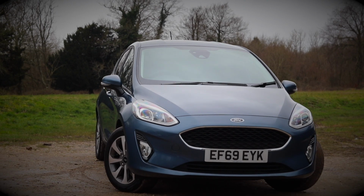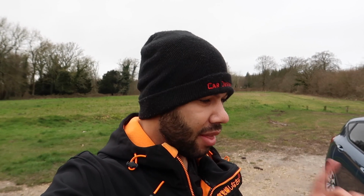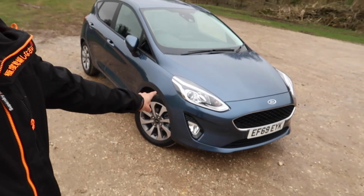Now my regular viewers may remember that I drove this car, albeit briefly, last year. At the time the Trend was only available with just one engine. It was the 1.1 litre naturally aspirated petrol, and whilst it wasn't a bad engine, I did think, if only it had an EcoBoost. Well, Ford has listened, and now it has got an EcoBoost. So I will come on to the engine a little bit later.